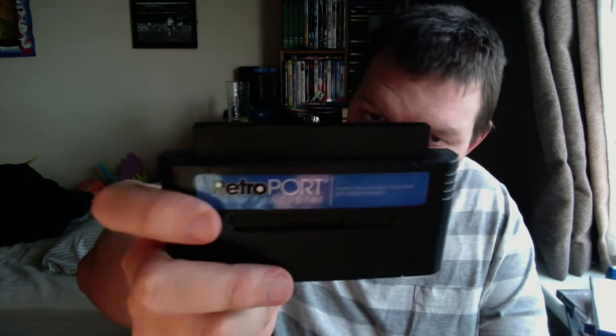I should also point out that this particular cartridge only outputs 60 Hz, so a lot of your PAL games might run a bit fast, but so far it's never been a big issue. So there you go. That is the RetroPort.